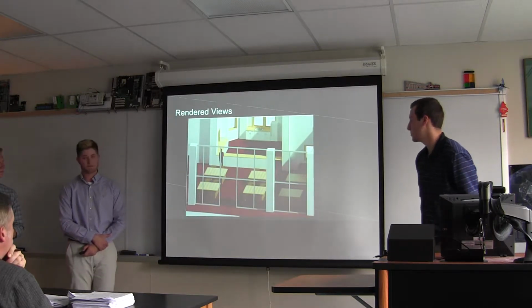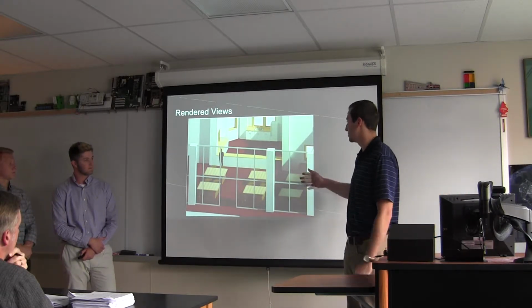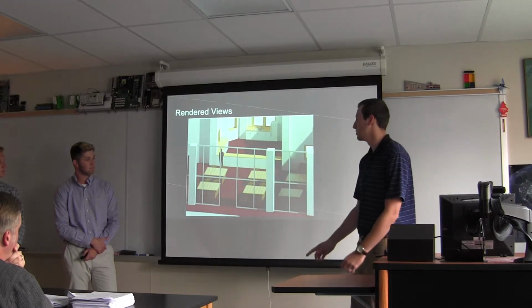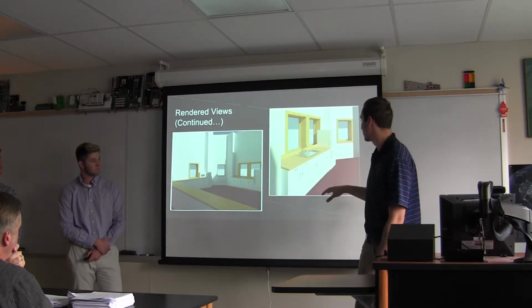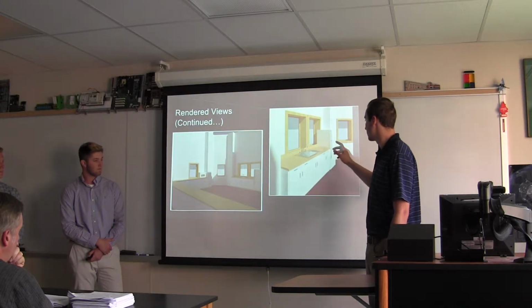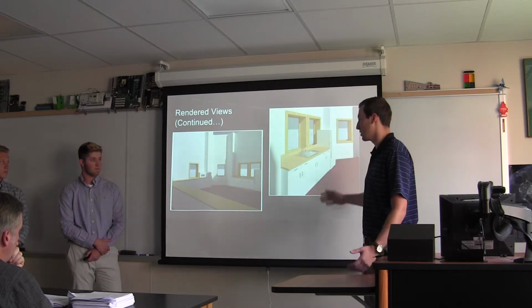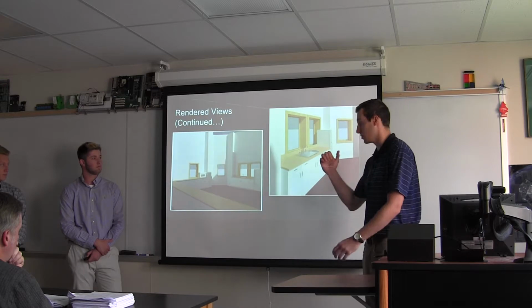All right, so these are just some of the rendered views from our Revit. This is a 3D view looking down onto the tables and back in the kitchen area. This is looking directly into the kitchen area, just a small sink and the fridge. Like we said in our initial proposal, we want it to be one of those clear soda fridges that you see at a convenience store, so that people can see it and say, I want that, and get it and go.